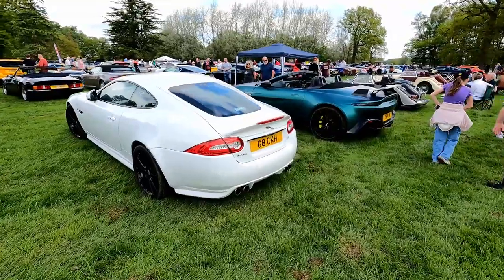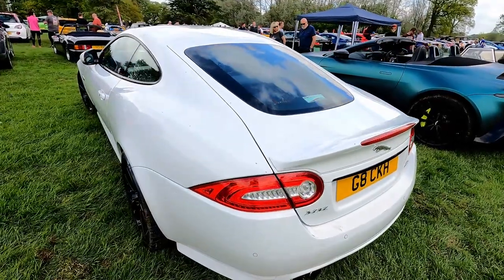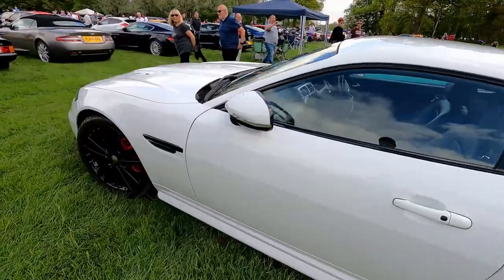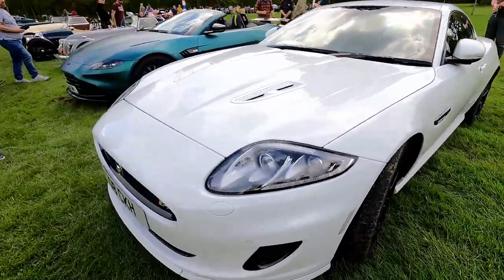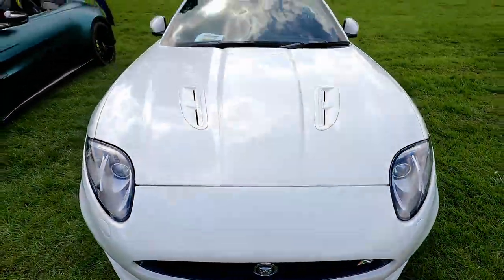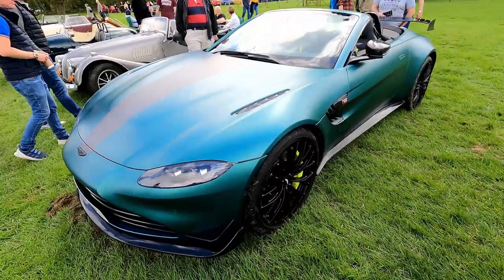We come to a car that I really would like, yes. White one showing all the flies. But an XKR. Again, a car I'd like to own at some point. And then we have the F1 limited edition.